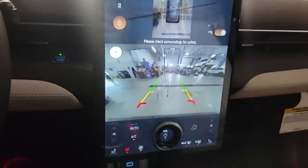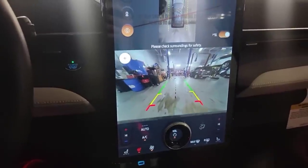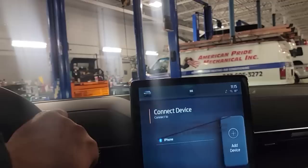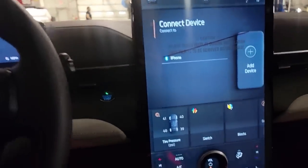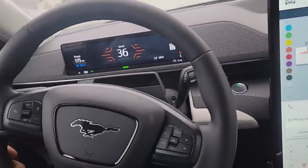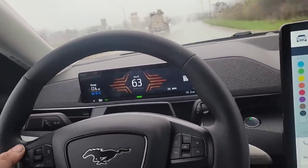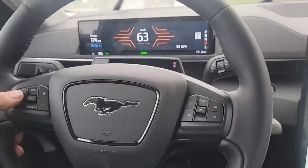Wow, the camera's nice. This is the first big screen camera that I've actually liked, where it's very realistic. Like the F-150s with the larger screens and stuff like that, I don't like those. This one I actually like because it's not all pixelated and it's very accurate to what you're dealing with. Turning radius is kind of sharp. It's nice. The brakes are very, very touchy. It has a V8 engine sound when you're driving it. It's in kilometers. We're gonna have to change that.